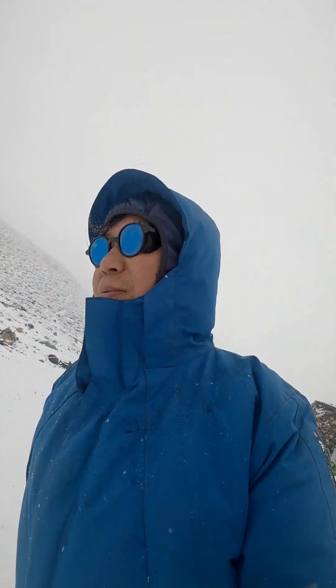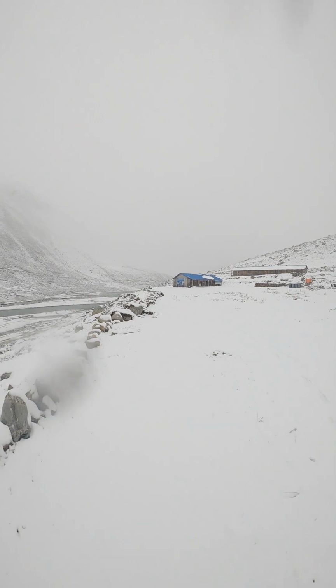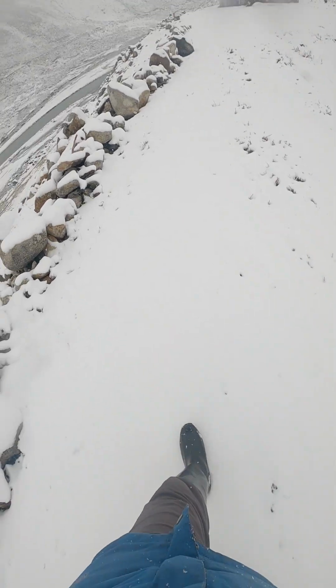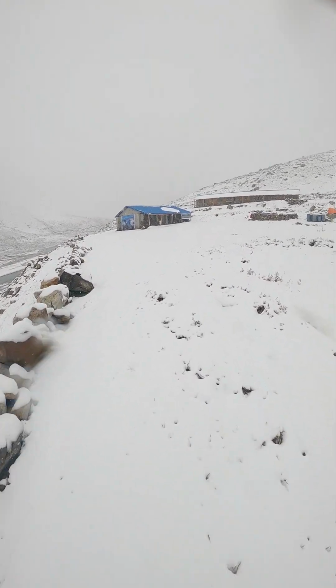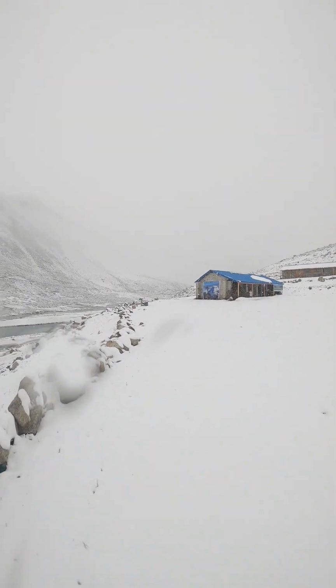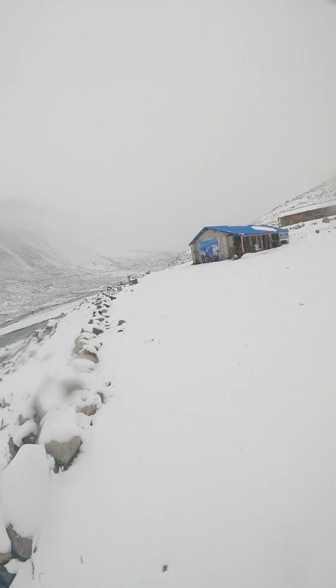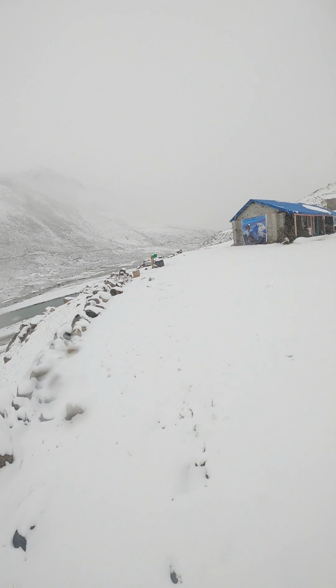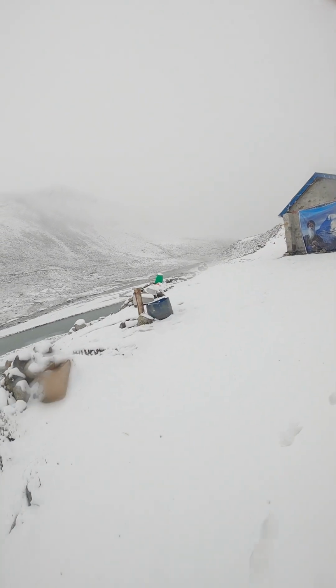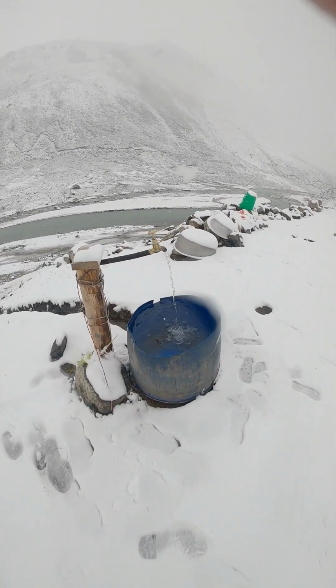It's still snowing. What to do? So let's see what the girls are doing. Even the drinking water is frozen. No, I guess not. Okay. There is water finally.